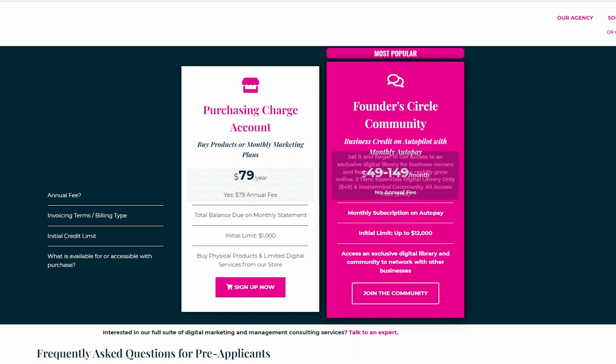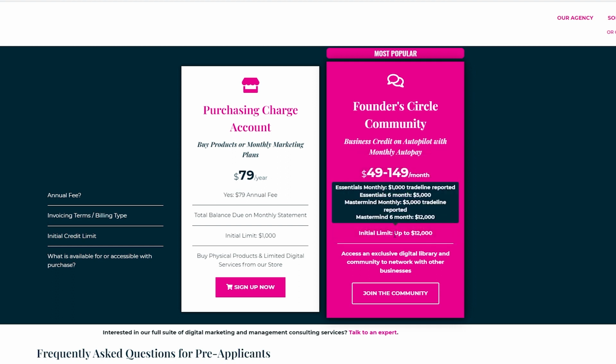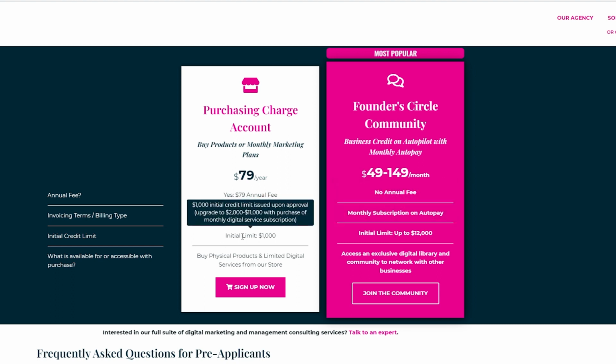So Essentials monthly, $1,000 trade line reported. Essentials 6 month is $5,000. Mastermind monthly, $5,000 trade line reported. Mastermind 6 month is $12,000 reported. Here we've got a $1,000 initial credit limit issued upon approval, upgraded $2,000 to $11,000 with purchase of monthly digital service subscription. Pretty cool, right?